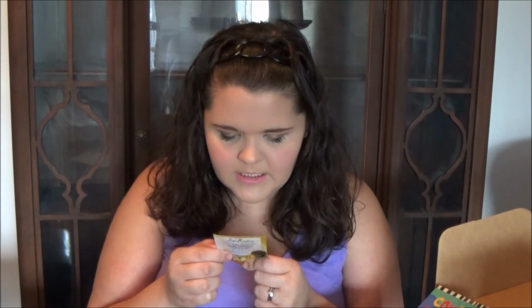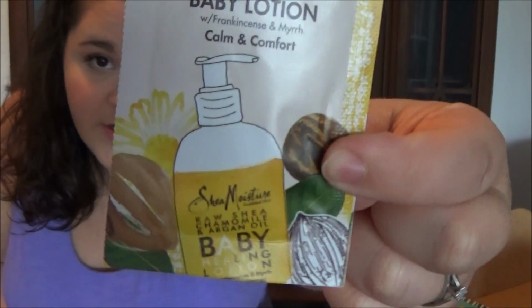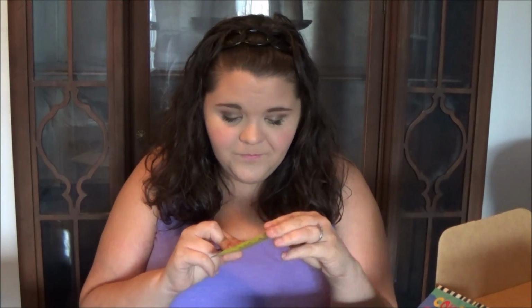It's supposed to be really good for your skin, and this is with frankincense and myrrh. It is to calm and comfort baby's delicate skin with this nutrient-rich moisturizing lotion. A special blend of certified organic shea butter, soothing chamomile, helps comfort irritated skin, and so on. No parabens, no sulfates, no mineral oil, no synthetic fragrance, no synthetic coloring, no animal testing. It goes on to give a list of a bunch of stuff that they don't do or that is not in it. This feels like a pretty generous size sample. You can't smell anything from the outside, so I'd be curious if this is very smelly or not. We'll use it. It's just a lotion sample, not super exciting.